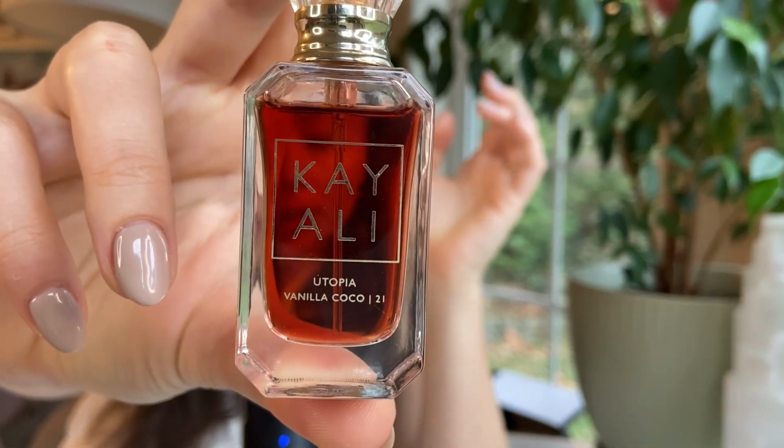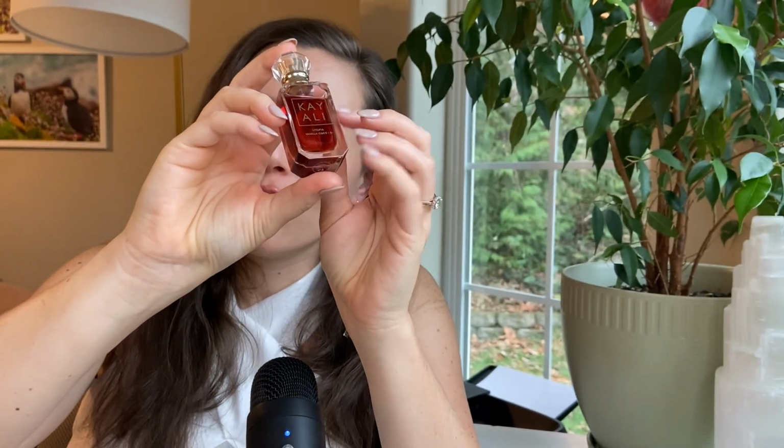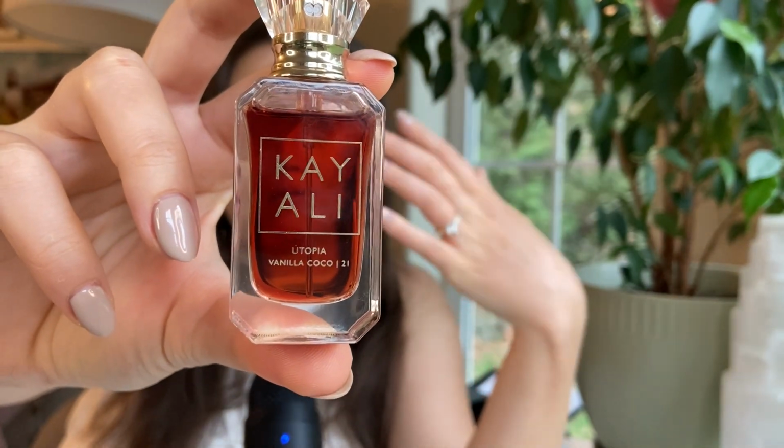Okay, next, this one is definitely more of a tropical vibe. This is by Kayali, and this one is called Utopia Vanilla Cocoa 21. The 21 refers to how many renditions or attempts they made at coming up with the formula. So all of the Kayali fragrances have a number, I think all of them do, that signifies that.